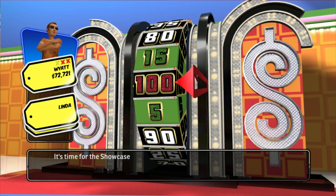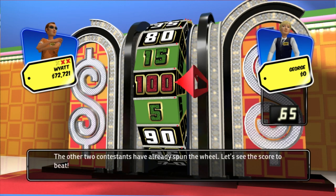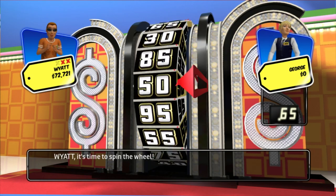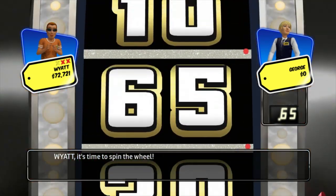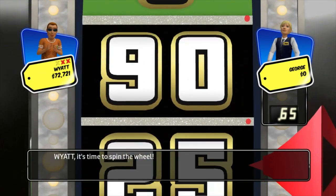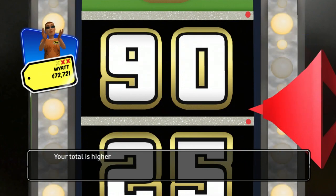It's time for the Showcase Showdown. The other two contestants have already spun the wheel. Now, let's see the score to beat. It's time to spin the wheel. Your total is higher than the leader. You win.